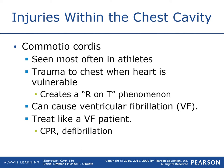It did happen recently to my hometown. By recently, I mean within about the past 10 years, but it's been within my EMS career, where a lacrosse player got hit in the chest with a lacrosse ball, and this actually happened, and the athletic trainers on site were able to defibrillate the patient, and they were conscious before the ambulance even arrived on scene. So this does happen. It's not too common, but it does happen.